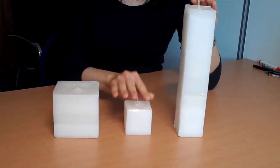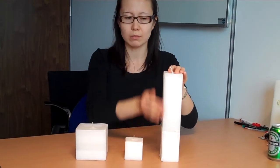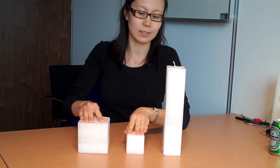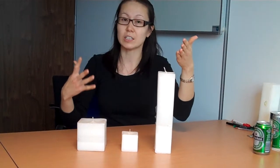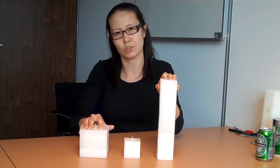So what we find is that when people compare large candles to a smaller reference, like the one in the middle, they think that candles that increase along just a single dimension, such as height that we see right here, is much bigger compared to a product, a candle in this case, that increases along all 3 dimensions, height, width, and length. So when judging between the size of the 2 candles here on the left and on the right, people think that this one is larger than this one.